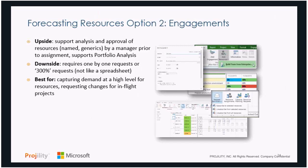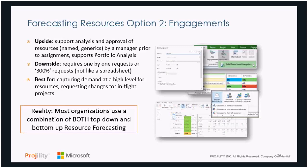It's really good for capturing that demand at the front end of the process when you don't have the detail in a schedule. And it's also really good for in-flight, when someone leaves the project. It's a formal request and requisitioning process you can use that's built into Microsoft Project and Project Online. So think of this as a potential technology or tool you can use, called the resource engagement. Again, most organizations use a combination of both, is what we've found. A combination of bottoms-up resource planning as well as top-down forecasting. And you can really combine the two on projects if you do it in a consistent way and you train people on how to use it.